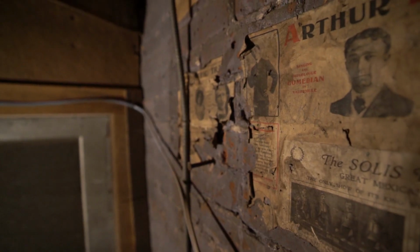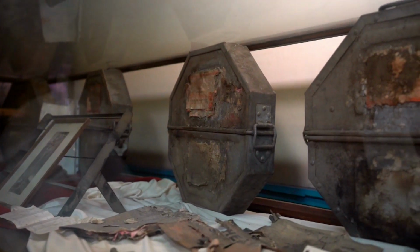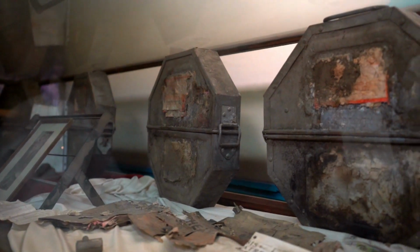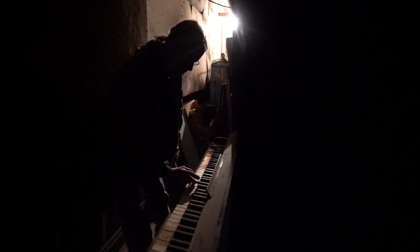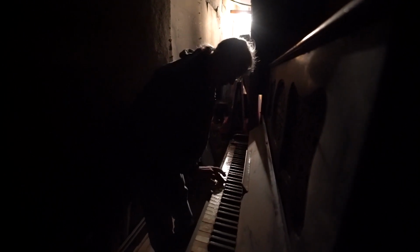Old programs, they're just stuck on the wall. The theater changed from doing live shows to movies in 1931. Everything that a movie theater needed in 1931 is still here, including the player piano from the silent movie era. They're a little sketchy, but they'll hold you up.